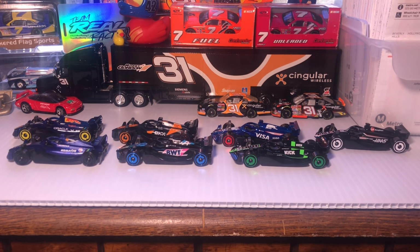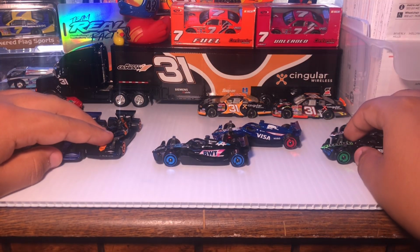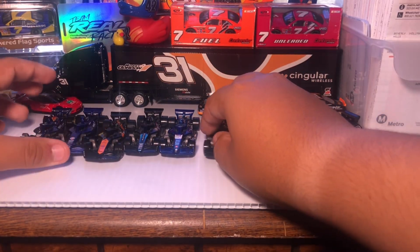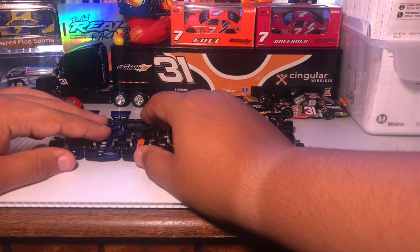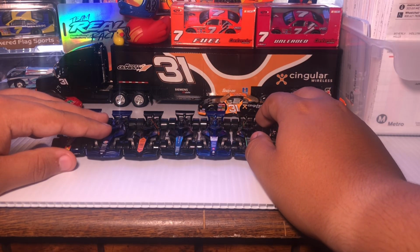So yeah, I'm really happy to have all these. Finally, now I think the next step is to go try to find the Mercedes, and hopefully sooner or later Hot Wheels will make the last two teams, which is Aston Martin and Ferrari, because I know Ferrari just got the licensing, but I don't know what's the hold up with the Aston Martin. I feel like that's kind of an easy one there.